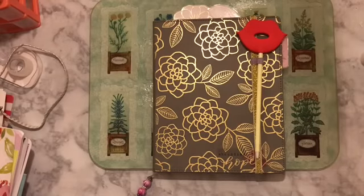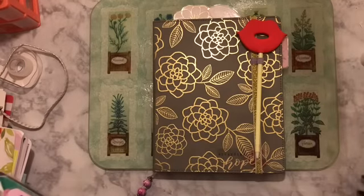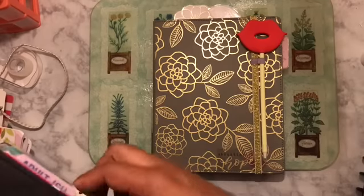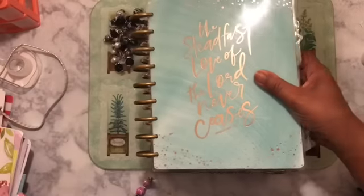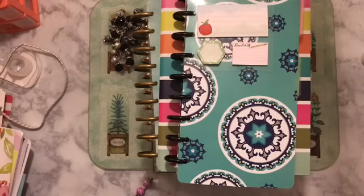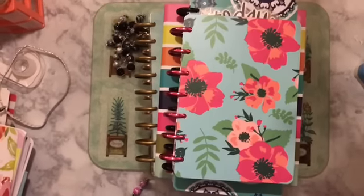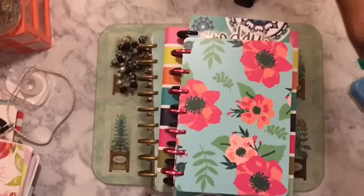So as of right now, I have one. I'm not counting that. That's a journal, so I'm not going to count that. I have 1, 2, 3, 4, and 5. So I have 5 planners and my personal journal.